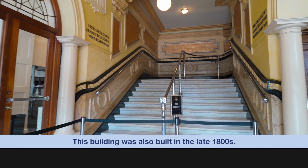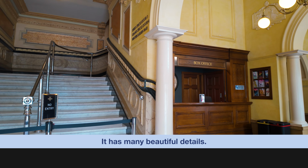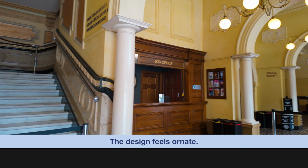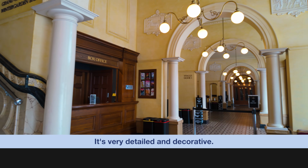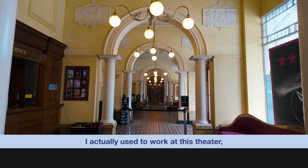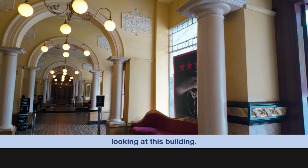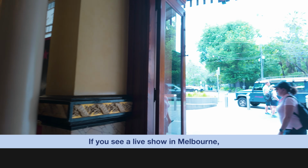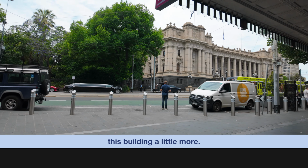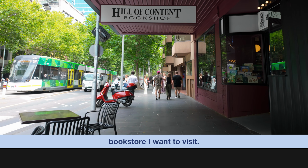This building was also built in the late 1800s. It has many beautiful details. The design feels ornate. It's very detailed and decorative. I actually used to work at this theatre, so I've spent a lot of time looking at this building. If you see a live show in Melbourne, you might get to explore this building a little more. Around the corner is the first bookstore I want to visit.